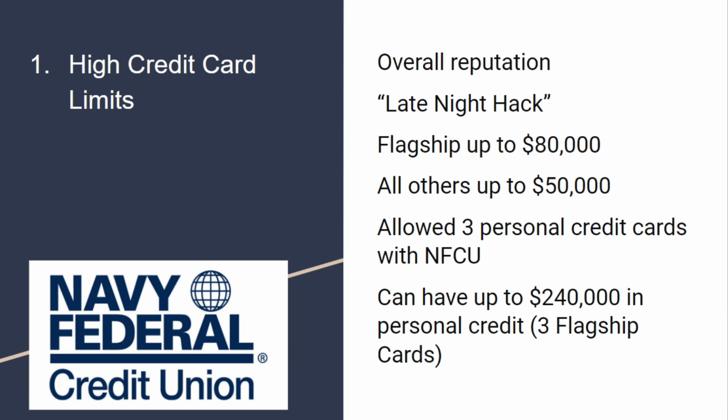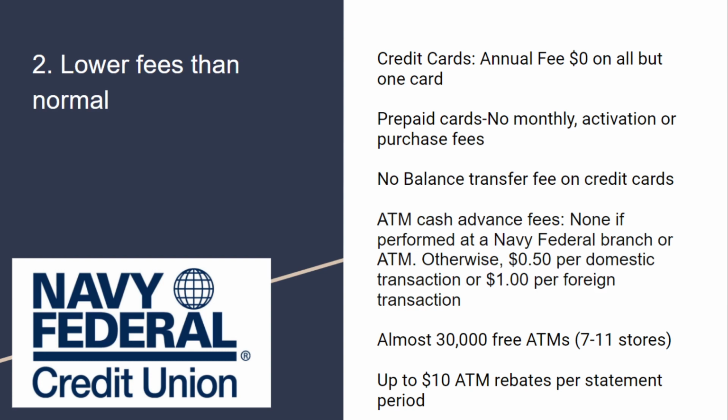So if you want 3 flagship cards, then you can do that. You can apply and you get approved. You can hit the bonus on all 3 of them, and hey, you can get all 3 bonuses. You probably have to spread that out over time a little bit, but you actually can do that. So that's a possibility with Navy Federal when it comes to their credit cards, getting those really high limits that everybody loves, right?